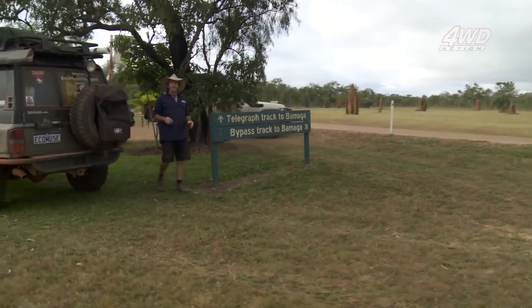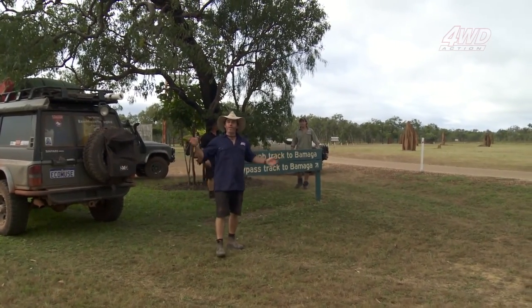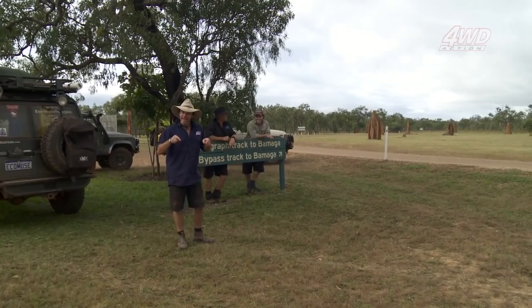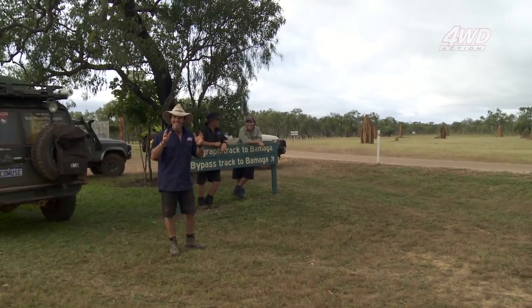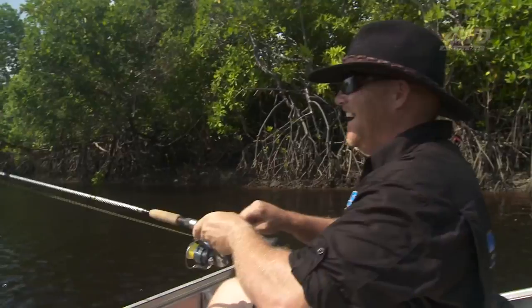Making it to the tip of Cape York would have to be on every four-wheel driver's bucket list. I tell you what, the Old Telegraph Track, that's got to be one of the most popular ways of getting there. Here at Bramwell Junction, you can see the start of the OTT over there, but we've heard of another route. This could be not only the most exciting, but also the best kept secret on the Cape.